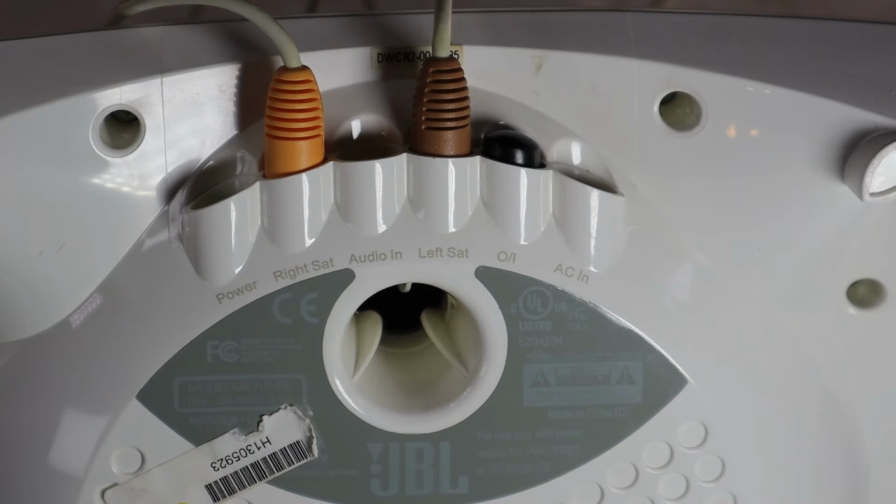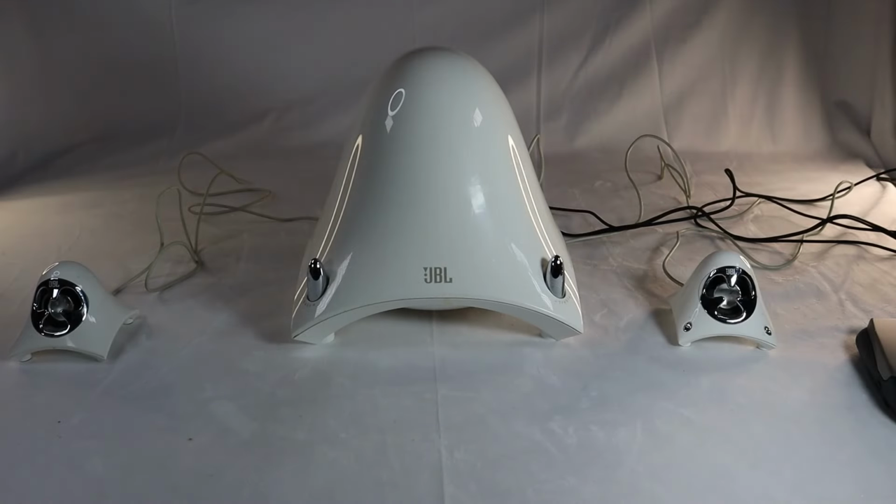Now looking at the top, there are a number of different little inputs and other things here. From the right side to the left, you've got the power in, the on-off switch, the left satellite speaker plug, audio in plug, the right satellite plug, and then a power light that comes on to let you know that it's powered up and ready to go. As you can see, I've got the right and left speakers plugged in. So what I'm going to do is I'll get a CD player, plug that in, and we'll see how this thing sounds. Okay, I have everything plugged in.